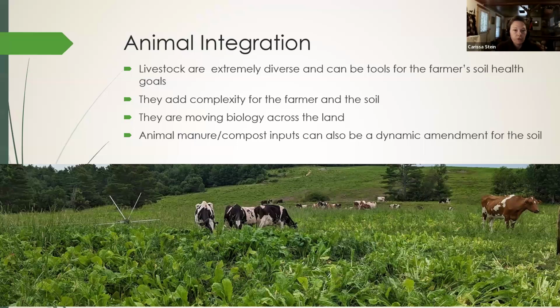So is it just an example of cows grazing a cover crop?